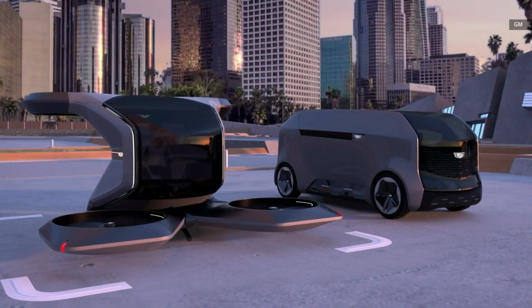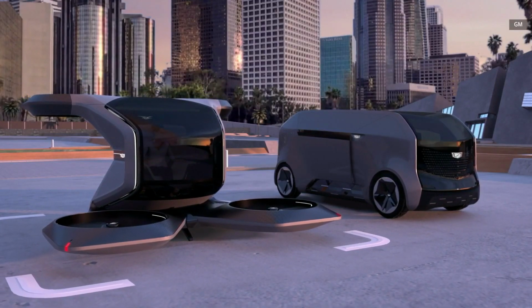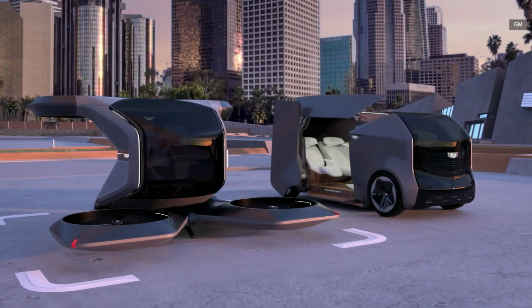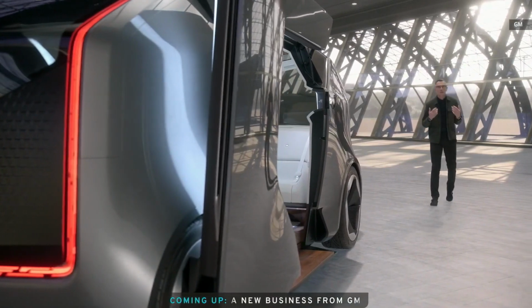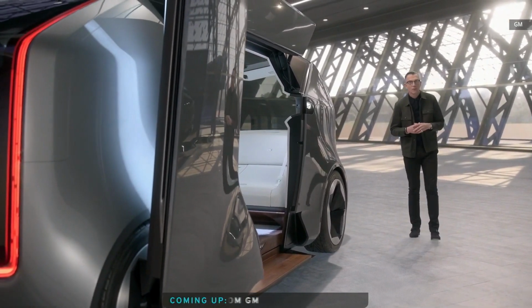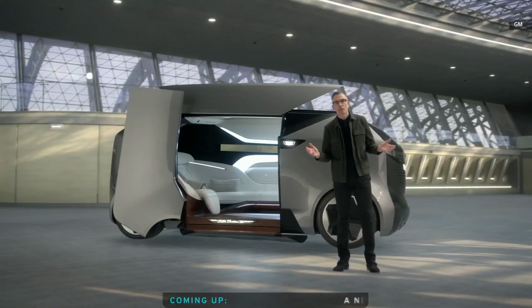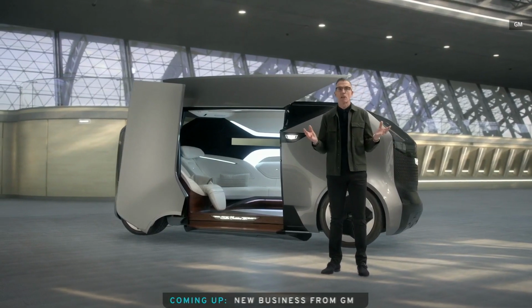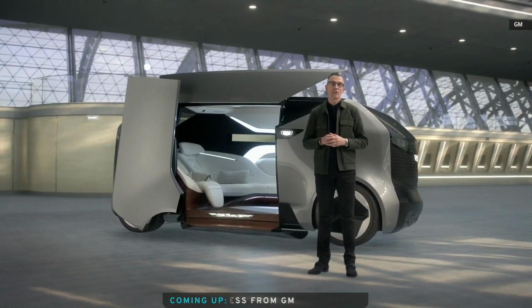Second is the personal autonomous vehicle. It's a self-driving box on wheels. GM says the craft behaves more like a mobile living room with an environment that can be fine-tuned to suit your personal needs. The idea being that you can sit back and relax inside the bench seating of this place while you're ferried about the city.